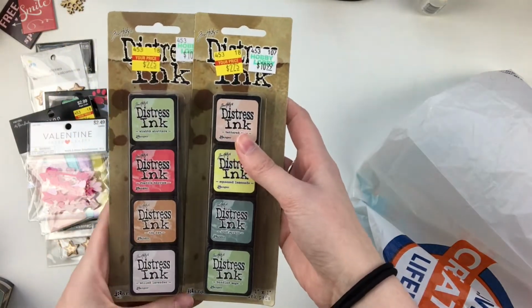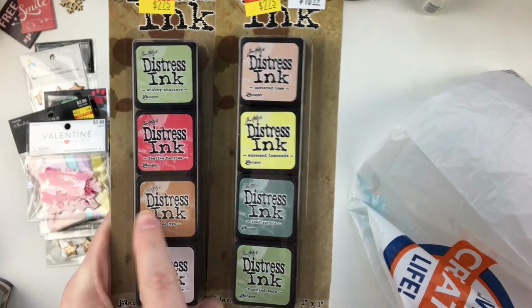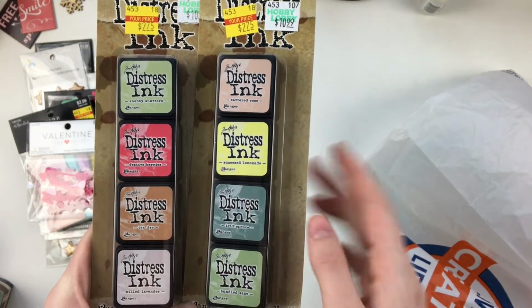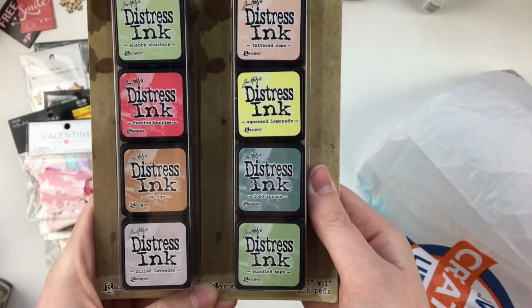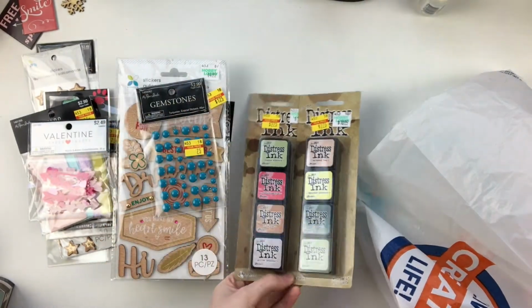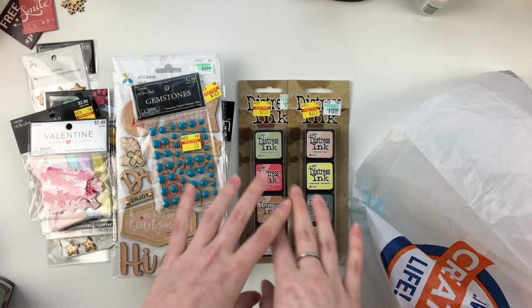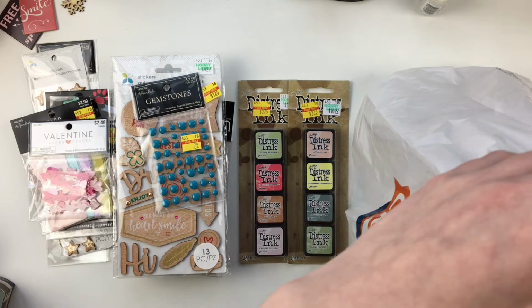I have 8 distress inks because I bought 2 of these before, but these are colors I do not have, except tea dye. I have the large version of tea dye, but that's okay. So there's these 8. Can you guys read the names? I hope you can. Really excited to work with these. Pastels will be great for some Easter cards, and I'm glad to have some other green colors so I can work on some other ground and nature designs.